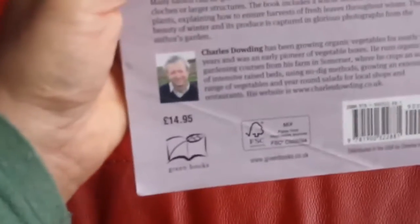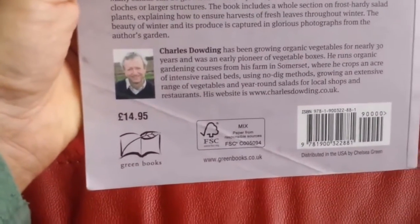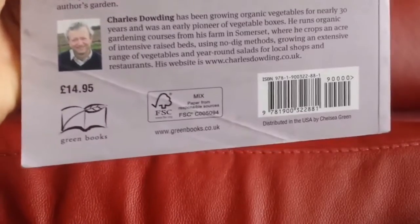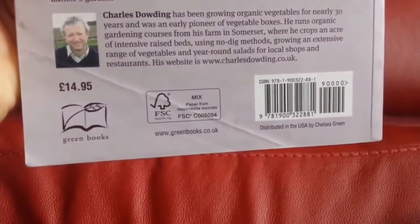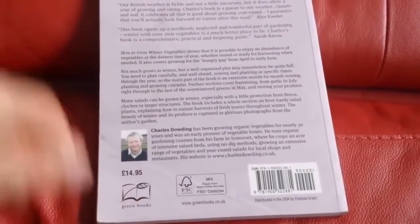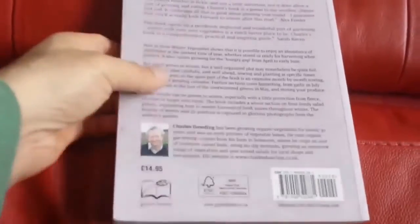The book is 232 pages. It is sold in the UK by Green Books, or you can find it on AbeBooks or Amazon, other websites, secondhand even. Originally it was $14.95. You can buy it probably cheaper. I bought it actually cheaper than this price, probably about £8 or something. You can buy it cheaper, secondhand or firsthand even.